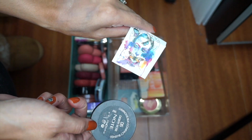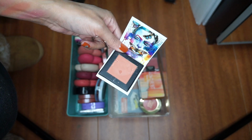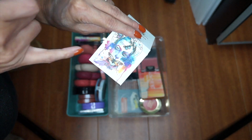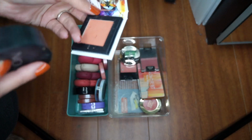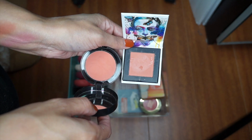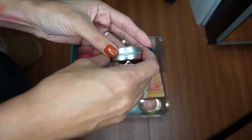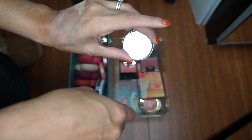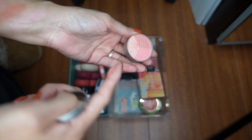The packaging is always changing, but usually it's the same. Like the products are usually the same. Oh, and the name here is Baby Rose. Desert Rose, Baby Rose. If you were wondering, or if you're looking for one. Keeping, tossing. The LA Colors Blush Rush. This one is in Fresh Glow. Looks like that. That's the color there.